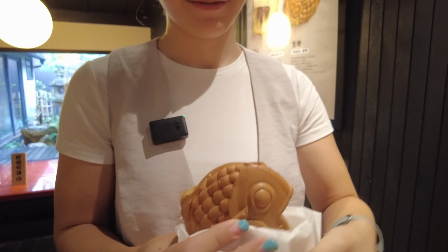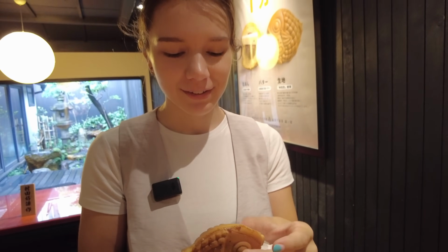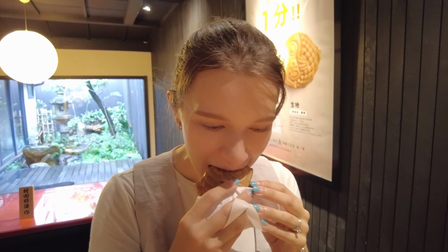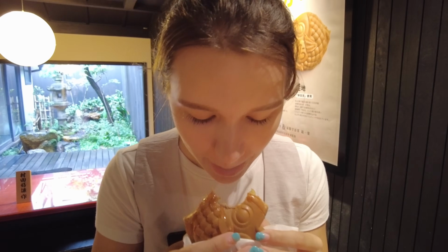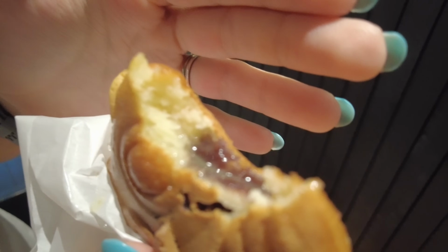Okay. It's really hot, so I've been procrastinating, but I'm gonna eat this. All right, it's too cute to eat, to be honest. But I have 1 minute. Okay, here we go. Oh. Oh my gosh, the butter just comes right out. Oh my god, that's so good. Look, you can see the butter inside.